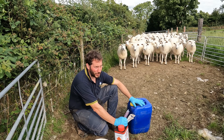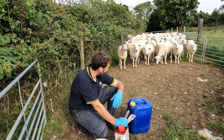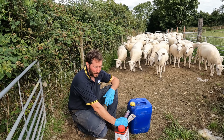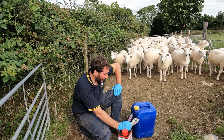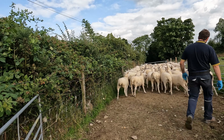Now, I'll have this drum for any problem cases I encounter of maggots. I don't want to see too many, but I'm sure there'll be a few between now, July, August, September. It's usually always a few. A couple of the ewes might get it. Just keep an eye on them as well. So, right, we'll get these into the pen, make a start.